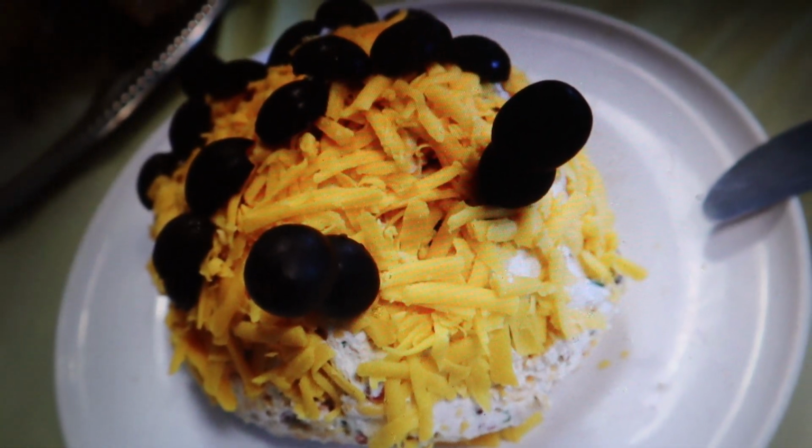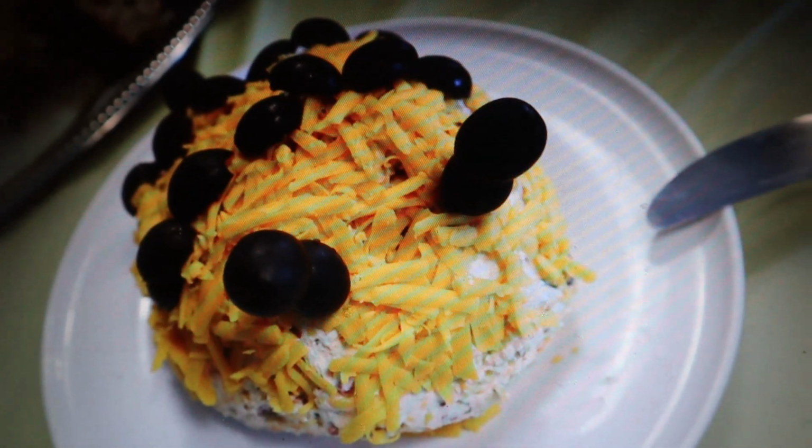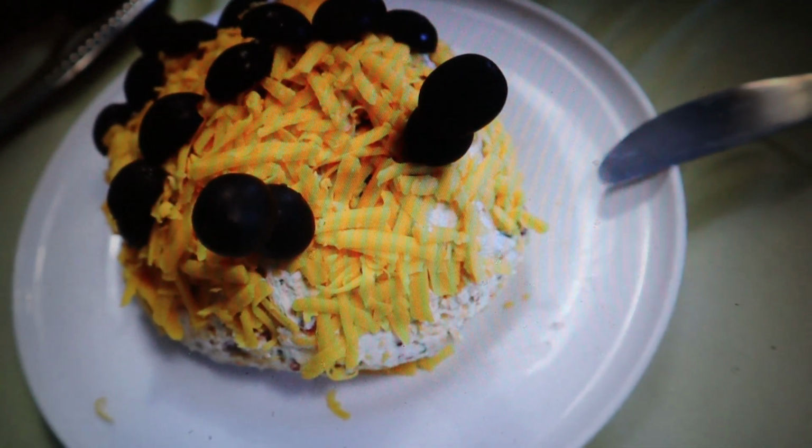This again goes far because crackers are pretty inexpensive and you're only using a little bit of the cheese ball, and it was a huge hit.